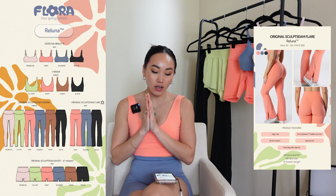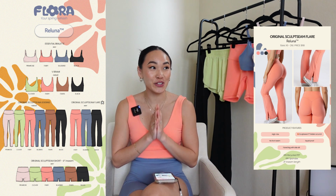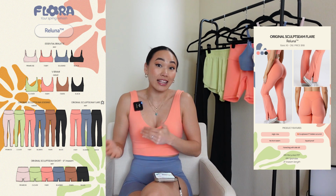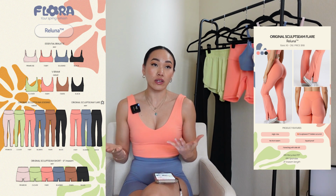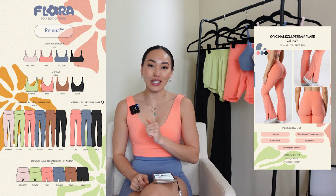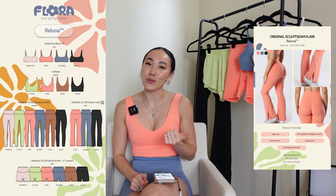And last but not least, we have the original Sculptseam flare, which is so crazy because I love wearing the original Sculptseam shorts and leggings. They are just so comfortable. I literally wear them out every single week. So to have this in a flare, I already know it's gonna be fire. I haven't even tried it on yet, but I just know it's gonna be so good.